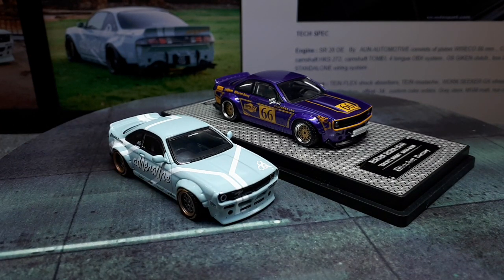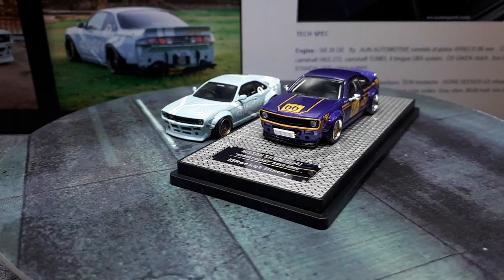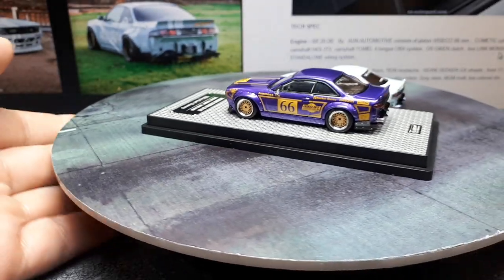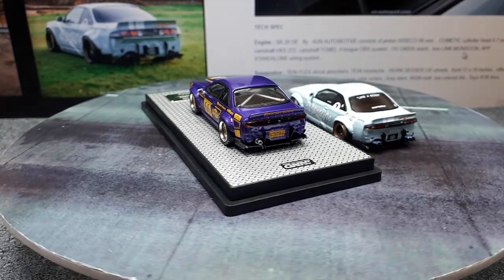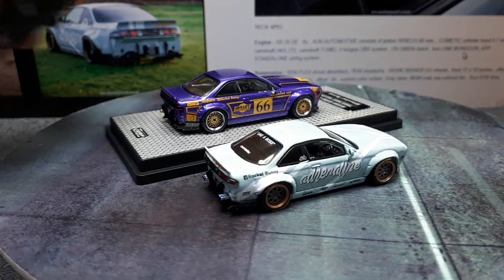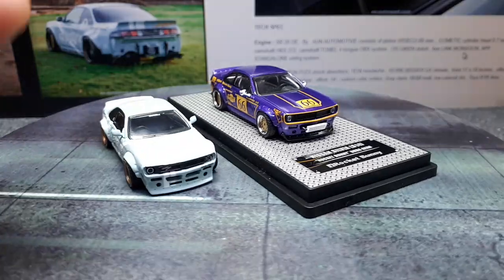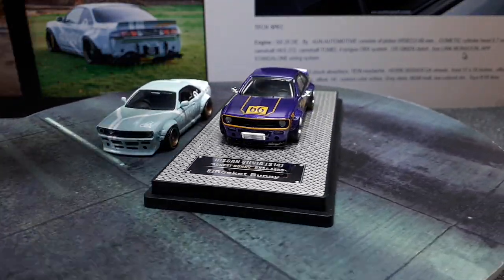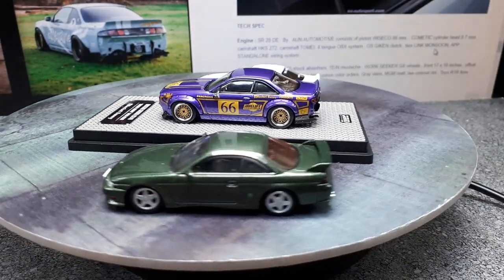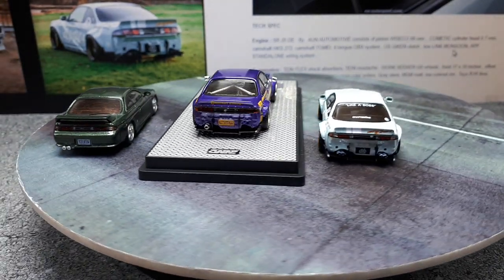Alright, let's continue the spin show here, because I do have a couple other Silvias to show off. Sorry, this disc doesn't center itself. I have a, I think this is a Diecast Masters. It's a Silvia S14, it says on the bottom, and it also says K's Aero. So really good labeling on the bottom of this. Although oddly it doesn't say Diecast Masters on the bottom, it just gives good details about what the car is. So it is a little bit modified, but clearly not like this.